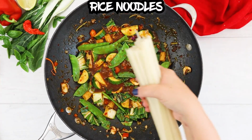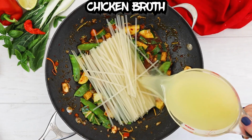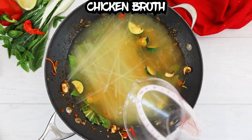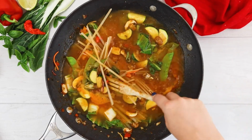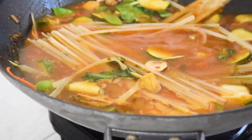Once everything is good and saucy, we can add in our rice noodles, along with plenty of broth to make a nice soupy sauce. I used better than bouillon to make my broth, so that's what those chunky bits are. Feel free to use whatever broth you have on hand. Bring the soup to a low simmer. It should take about 5 to 6 minutes after the soup is simmering for the noodles to be completely cooked.